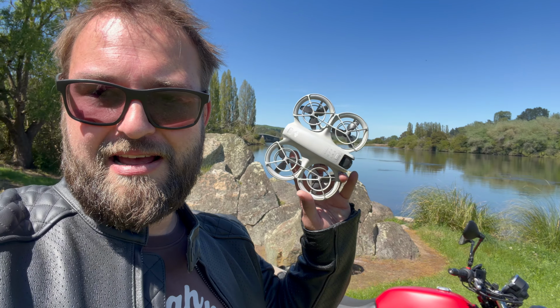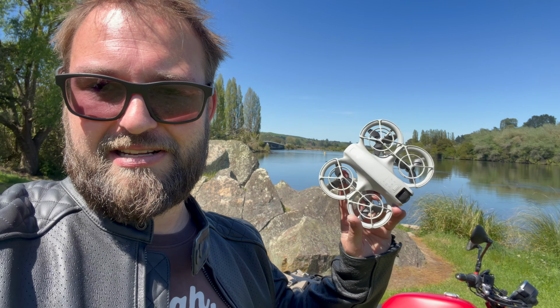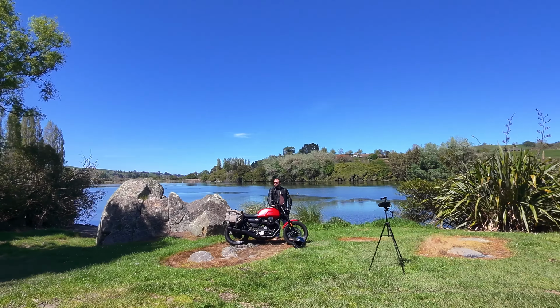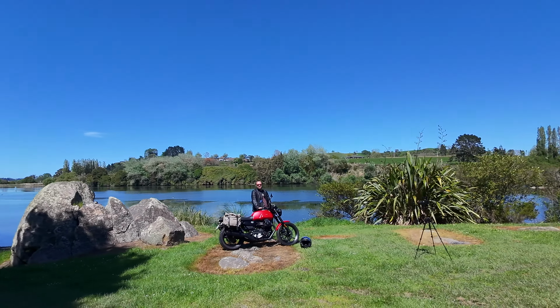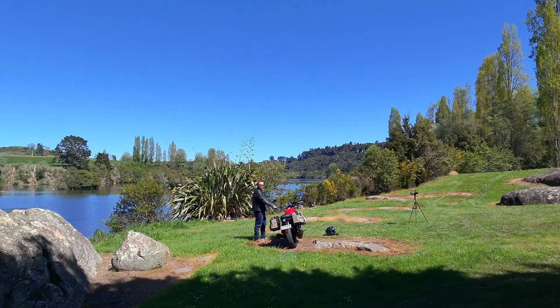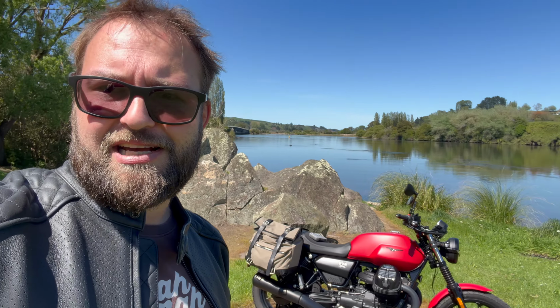DJI drone. If you want to create content with a drone, you're not really confident, this is awesome. You've got lots of opportunities to use it when you're out on a bike. It can fit in your jacket because it is tiny. Right, that's it compared to my fingers, and I got Trump hands. So yeah, that is the DJI Neo action camera drone.